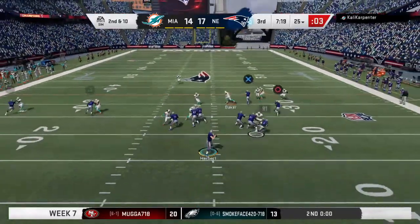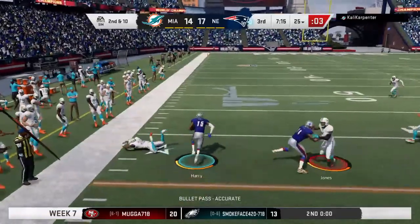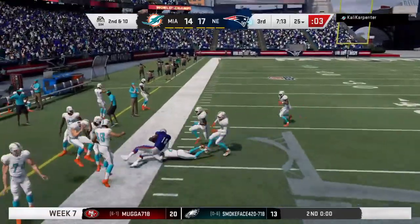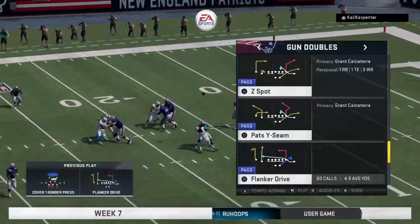Hit it. From the gun, Herbert. Throw left side, complete to Harry. That one good for 26 and a first down.